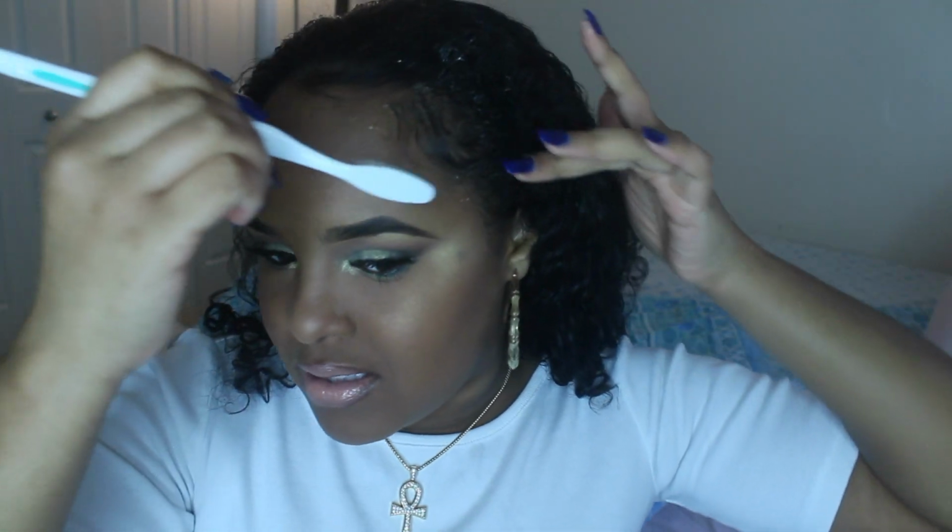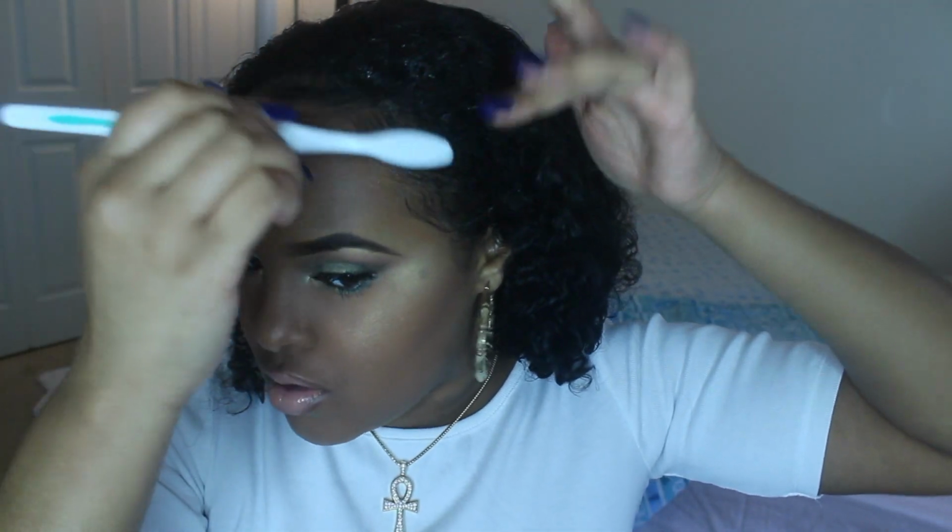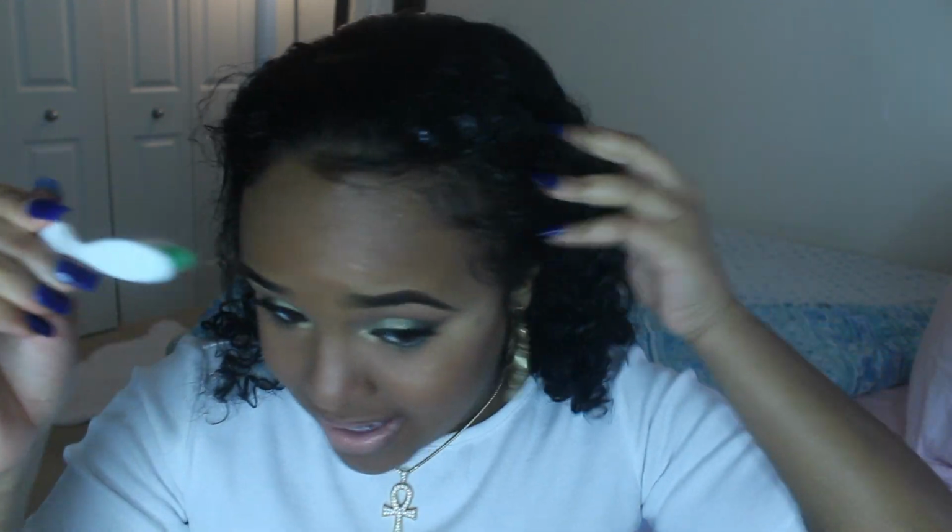I use this Tresemme gel just around my edges. I think I'm gonna leave my hair down. Specifically for hair. I bought it with the intention to use it for my hair. Now they got edges toothbrushes now, but it's not the same. What it is, like tiny little brushes. Not that they're bad. I never tried it. So this gel is water.